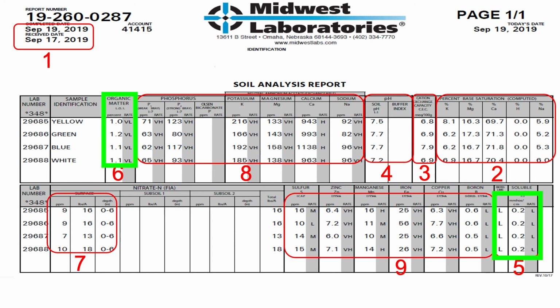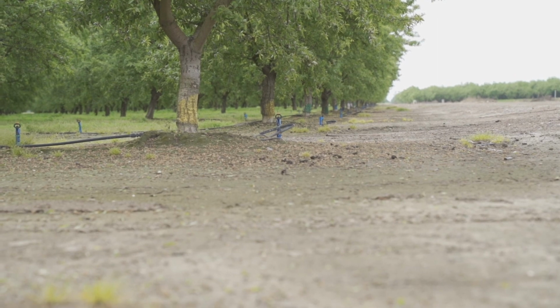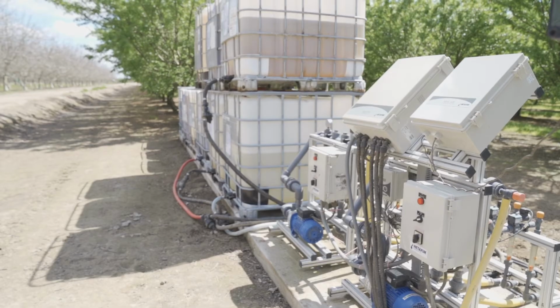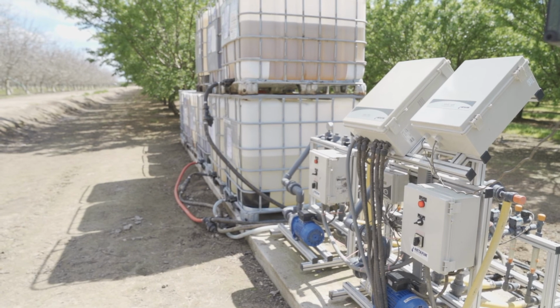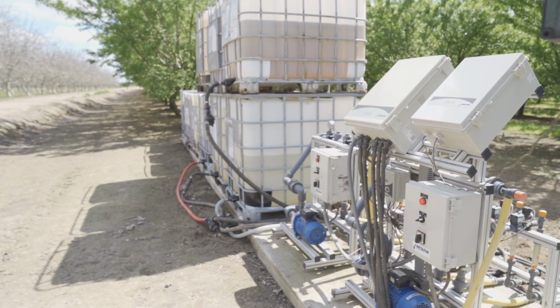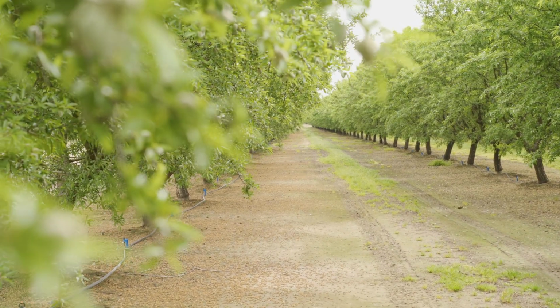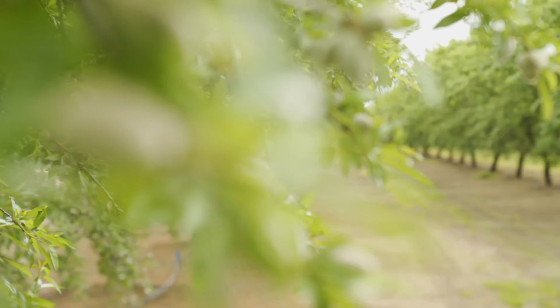Once we have an understanding of the condition of our soil, we'll look to our irrigation samples to understand the balance of chemical inputs relative to our irrigation and how that can impact the balance of our nutrients in the root zone. Now that we have an understanding of our site-specific potential and limitations, we're layering in our crop-specific needs and building out our inputs by demand and a prioritization of our crop goals.